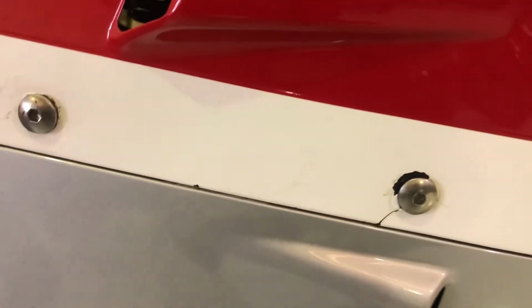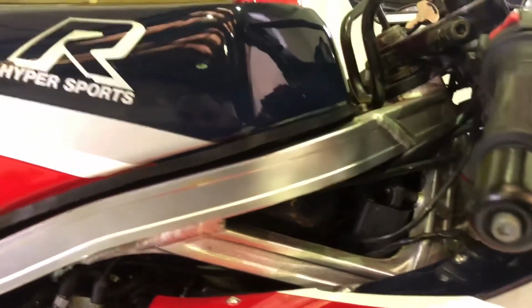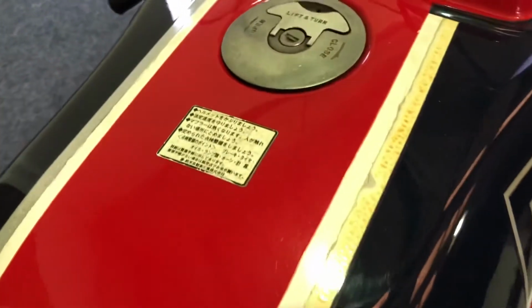It's just a small crack there where that screw's been slightly over tightened. A very, very light mark on the bar end. It's definitely not been over, but it has just got a little mark on the end, as you'd expect. You know, this bike is, as I said, 35 years old. Just a bit of discoloration in that decal on the petrol tank.